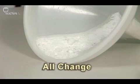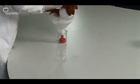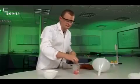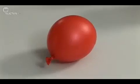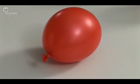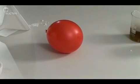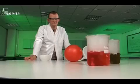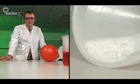This solid stuff is frozen carbon dioxide. Let's see what happens when Matt puts some inside a balloon. It's expanding. If Matt leaves the solid carbon dioxide at room temperature, it will warm up and change back to a gas. So the same amount of stuff takes up a lot more space as a gas than as a solid.